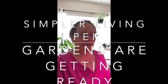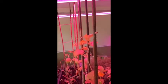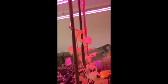So we are all about the garden today. Now I'm in my pink room because I thought I'd show you that these lights that we are trying for the first time, our plants really like them. Check this out. Do you remember we had flowers on our little cucamelons?